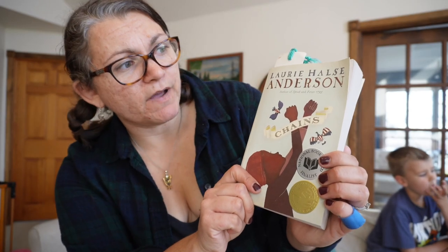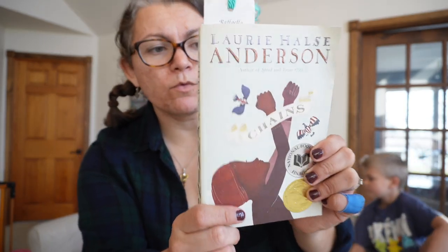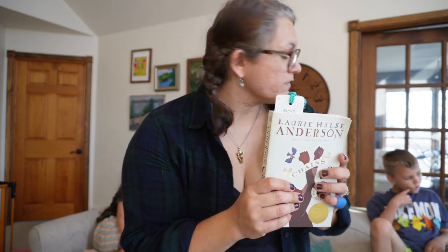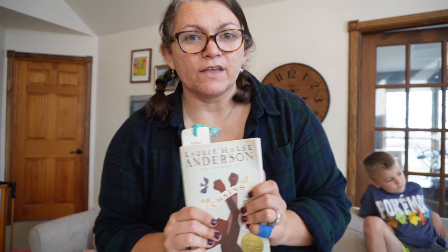This is Chains by Laurie Halse Anderson. It's gotten a bunch of awards. The main character is an enslaved girl, and it mostly takes place in New York City during the Revolutionary War. It's been really engaging thus far, right guys? You liked it? The chapters are pretty short, so we're going to see how many we can get through.